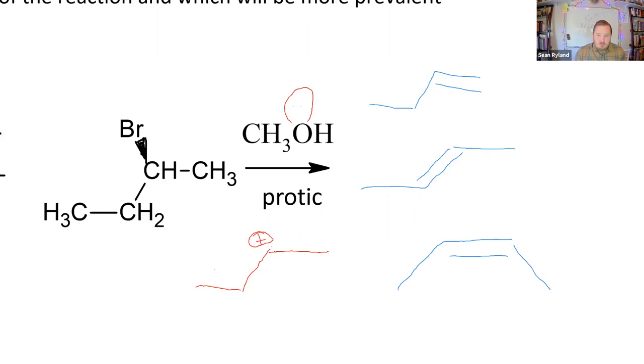So now, out of these options, which one's favored? The di-substituted is favored. So it's definitely going to be one of the bottom two that is the major product. And the one that puts them on opposite sides from each other sterically is going to be favored, with two methyls in the E or the trans configuration. That's going to be favored. So one, two, three.